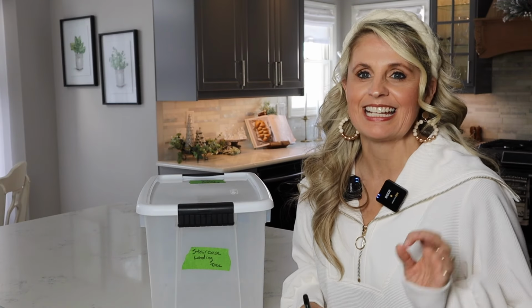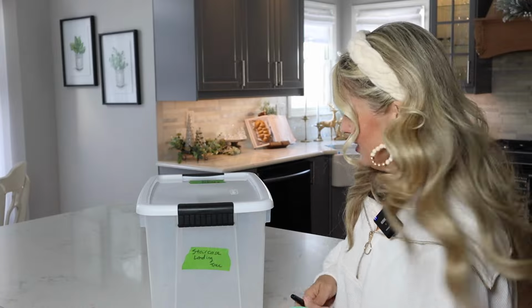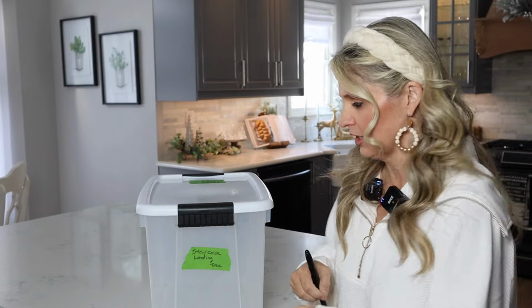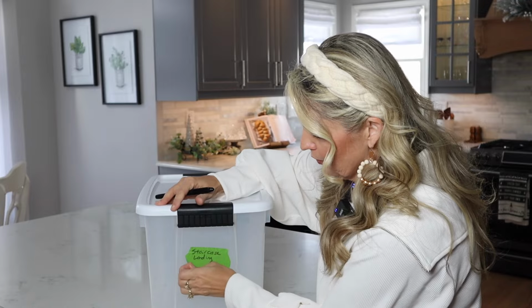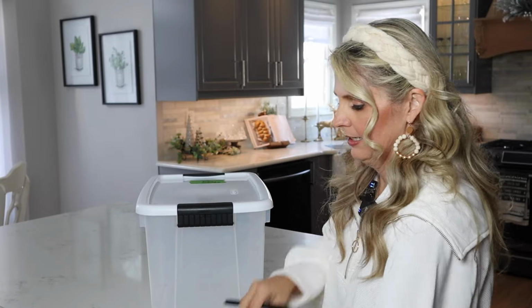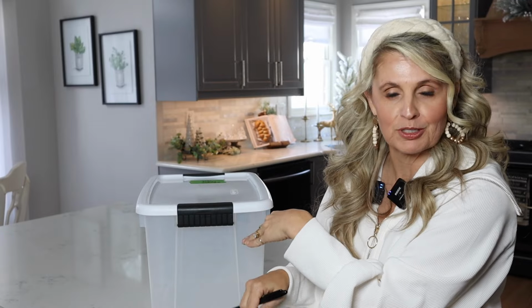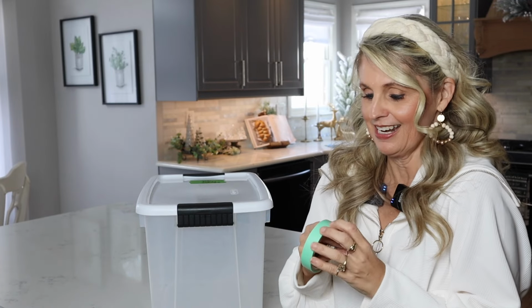One of the easiest and most inexpensive ways to label your bins is to use painter's tape. Last year I used this painter's tape and wrote staircase landing tree, and I'm so glad that I didn't put a lot of time and effort and money into it since I did switch it this year. All I have to do is remove it, reapply my new painter's tape, write sunroom Christmas tree now, and then I'm done, and it's super easy.